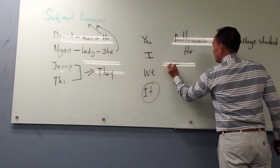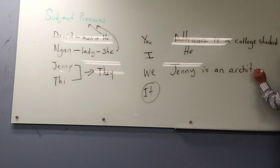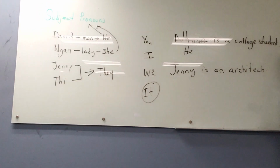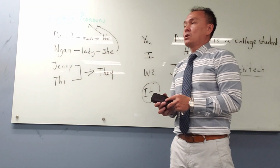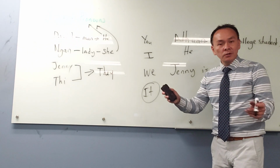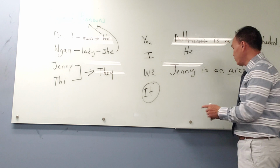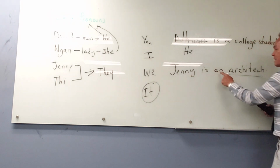Now, I can use Jenny is an architect. Say together, architect. Do you know what an architect is? Okay, maybe you need to Google that if you don't know. Let's say you're going to build a house from scratch, or you're going to build a school, or you're going to build a road for people to drive. Well, before you can build, you need to draw, you need to have a plan. So the architect is the person who does that. Okay? So now, Jenny is an architect.